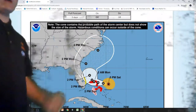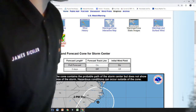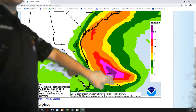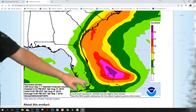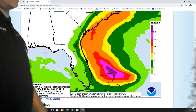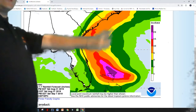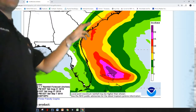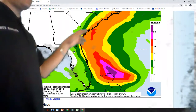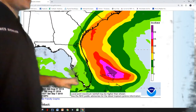Also along the coast of Florida, I'm going to pull up the latest potential rainfall that the National Hurricane Center is issuing. And again, 20 inches of rainfall expected in most areas of the Bahamas, and on the eastern parts of Florida, you could be seeing potentially up to 6 inches of rainfall. The coasts of Georgia, South Carolina, and North Carolina have a potential to see up to 10 inches of rainfall associated with the storm. Some areas could see up to 15 inches. Most areas of Florida will be seeing anywhere from 1 to 4 inches.